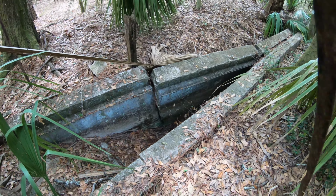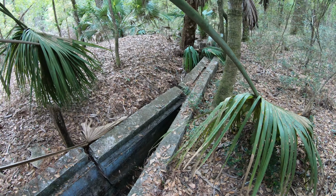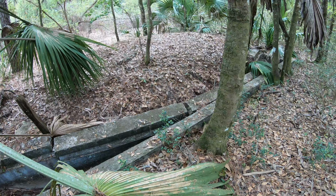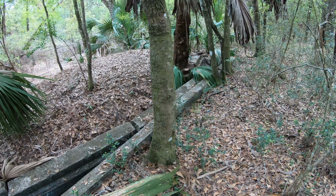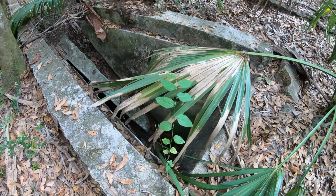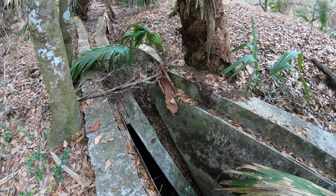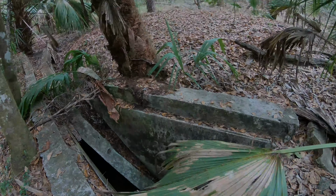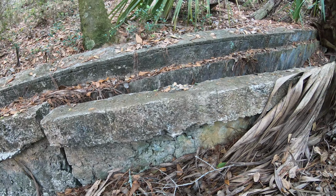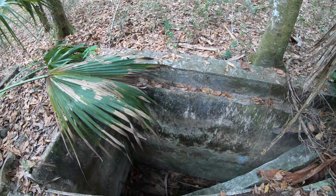Now this was a dangerous practice because they used arsenic in their solution and other hazardous chemicals. So when you're exploring around some of these areas and you find a vat like this, be very careful. Get a really good view of the vat from this angle.